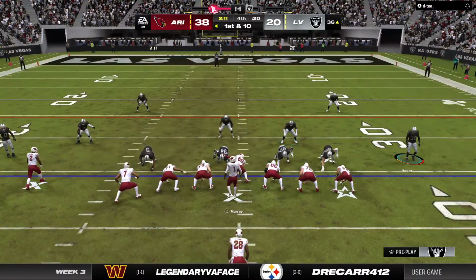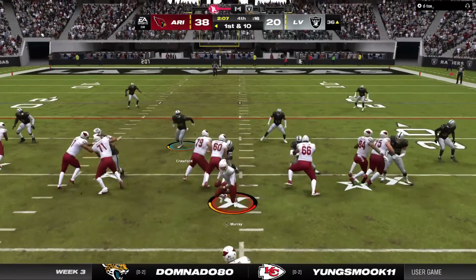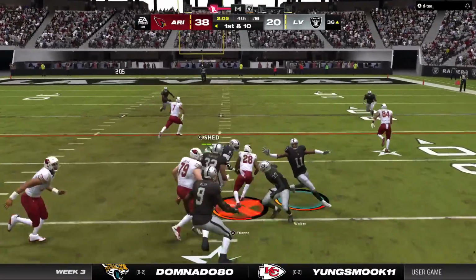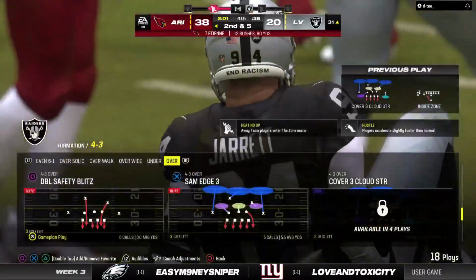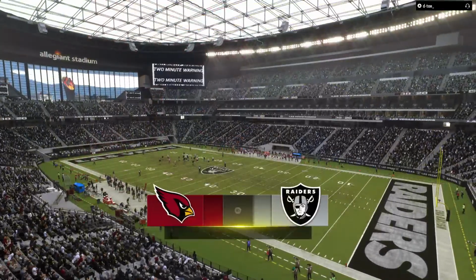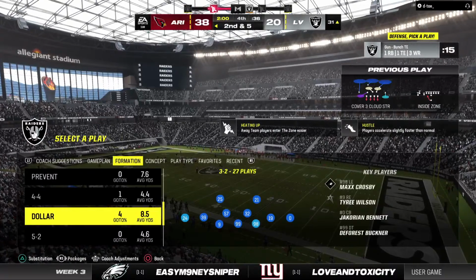So from the 36 now, 1st and 10. They'll try and run some clock here as they keep it on the ground. Grady Jarrett with the tackle. 2 minutes left to play in this football game here on EA Sports.